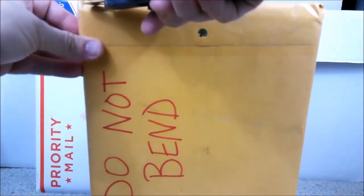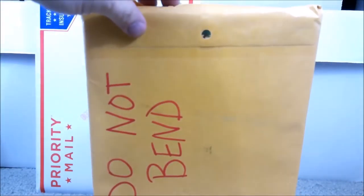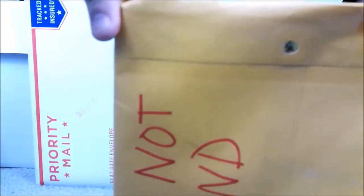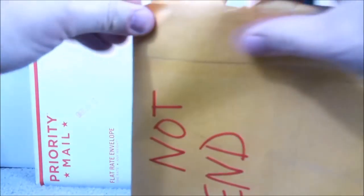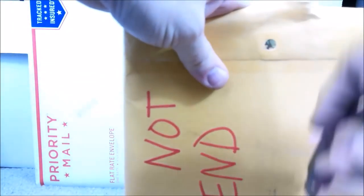Greetings and salutations, my fellow comic book lovers. My name is Chris, and this is We Love Comics, and I have two comics I would like to show you today. And as you could see, the wonderful packaging continues off of eBay. And the funny part is, I hear people all the time say they are afraid to buy on eBay for things like this. This is what I want to tell people.